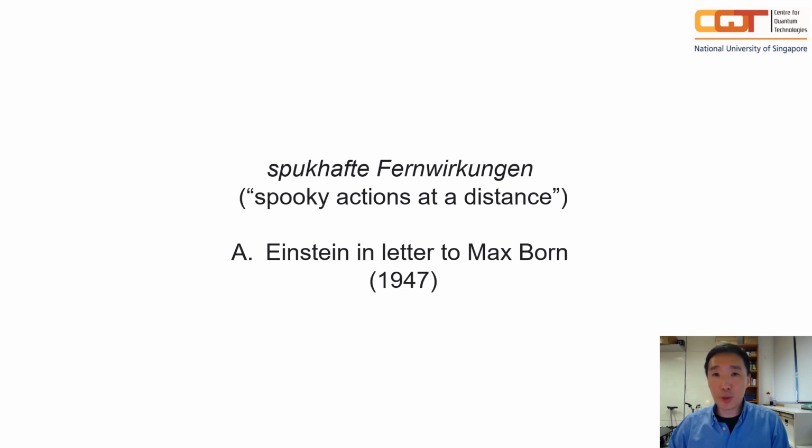Now, for those of you who are not physicists, you're probably wondering what is this SpooQy action and why do we keep making use of this term spooky. It's actually a phrase that Einstein used when he was talking to his friend via letter about one of the strange properties of quantum physics, which is known as entanglement.